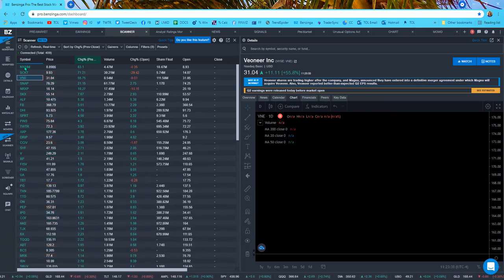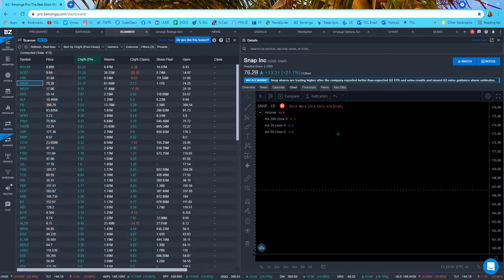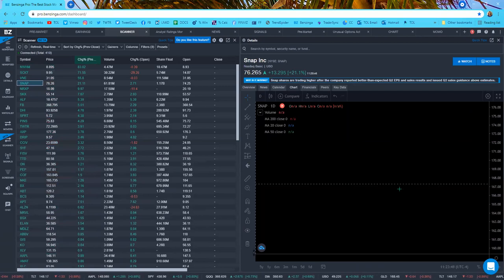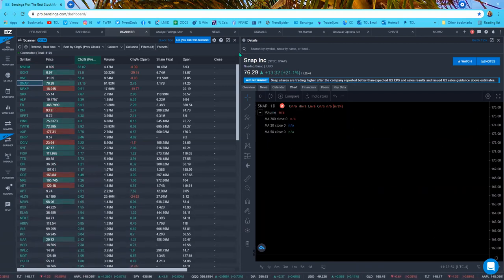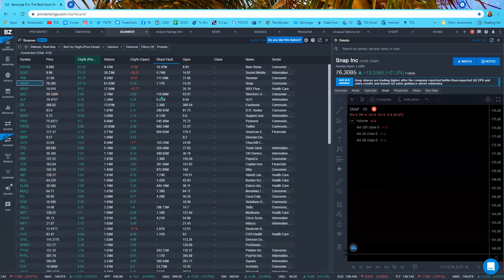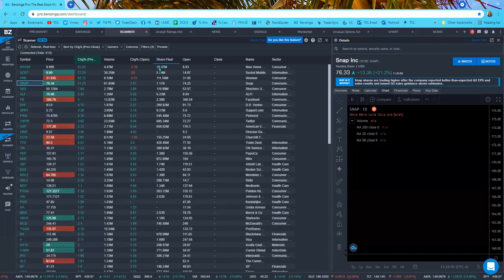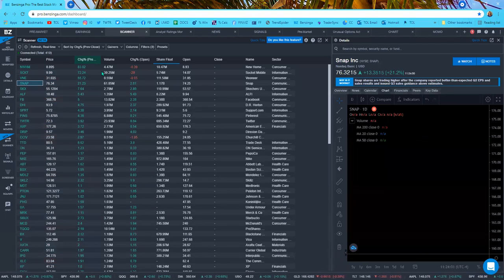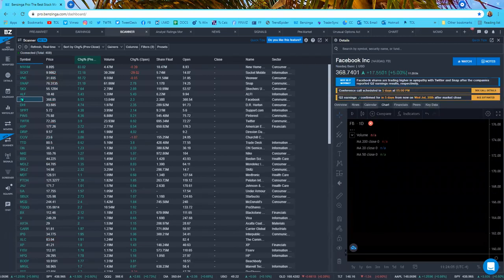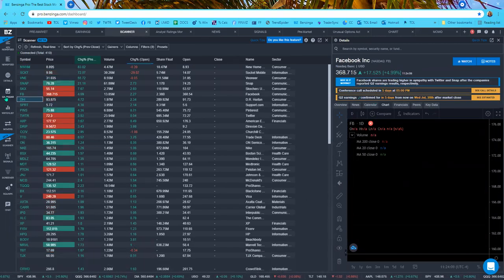So a lot of these stocks that you're going to see here have already had earnings. Yeah, I don't know why the chart is not displaying. Okay. All right. So anyways, you get the idea. You get the chart here. This has never happened before, so I don't know why. The other thing that is useful, you have the share float right here. This is very new. For example, there are a lot of scanners out there that don't have the share float. So you have to do your research on it. Let's try it again. Yeah, no, it's not popping up.